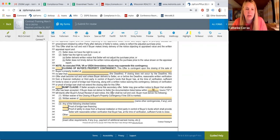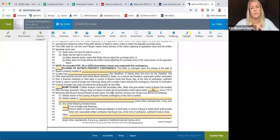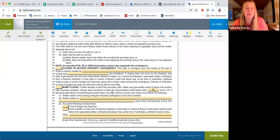It's definitely in the listing agent's interest to make sure parties know, because usually when you're writing a secondary offer, you're trying to sweeten the deal a little bit. Oh, true. Right, it is in the listing agent's interest.